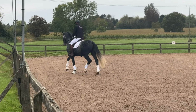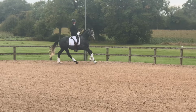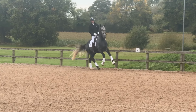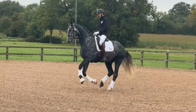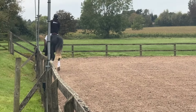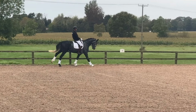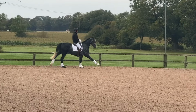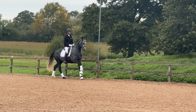And then through the transitions there, just keeping him forward, stopping him being hollow. Now the right rein is his weaker rein, so the canter is a bit bigger. I allow it to be a bit bigger because I want him to feel like he can go somewhere and not work harder than what's physically possible at this moment for him. So just trying to keep it together, but keep it forward enough.